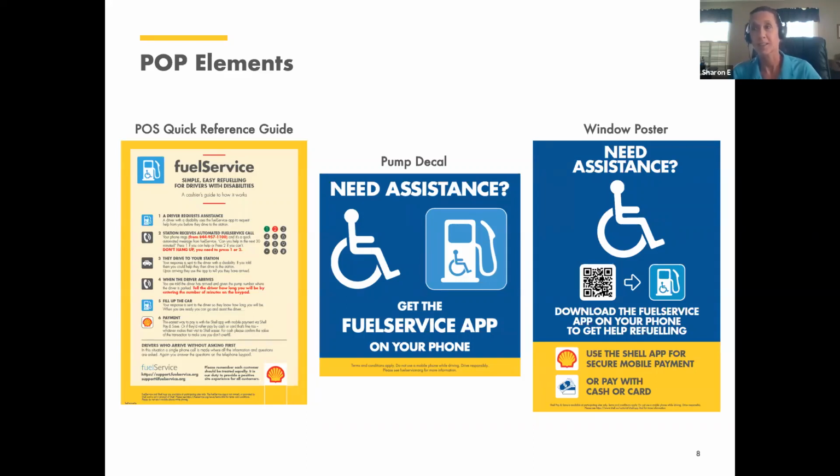Oh, and one more question has come in. Let's take the one more question that has come in. If one employee is working, can we refuse the call? Yes. If you're not able to go and help, then it's fine to press 2, because that's part of the regulations and the ADA compliance. You're not expected to go and help if you've only got one person working.